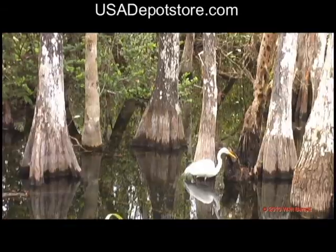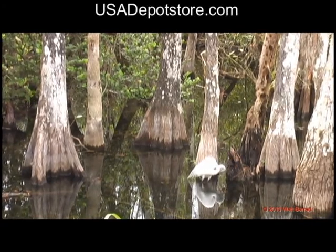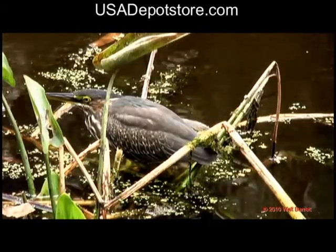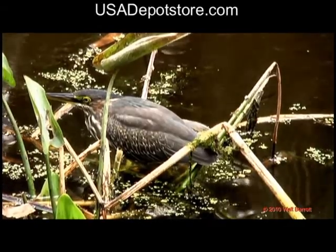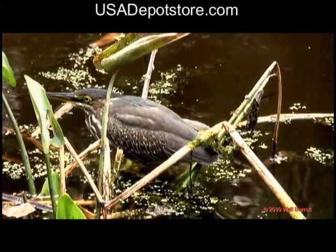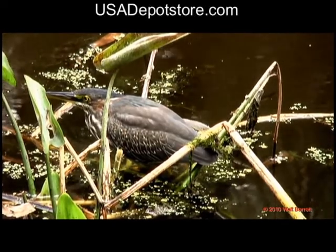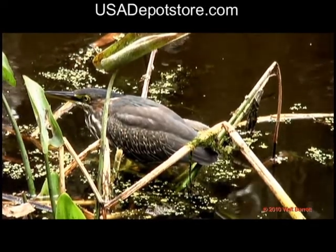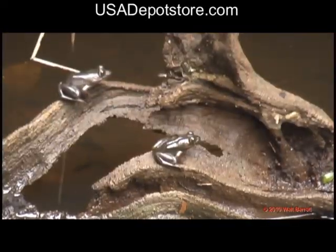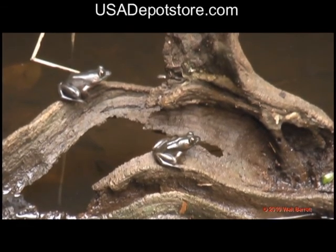There's a great egret feeding amongst the giant cypress trees. And here's a little green heron. He's patiently fishing. He's a friendly little guy. These little swamp frogs better be careful, or they're liable to become his next meal.